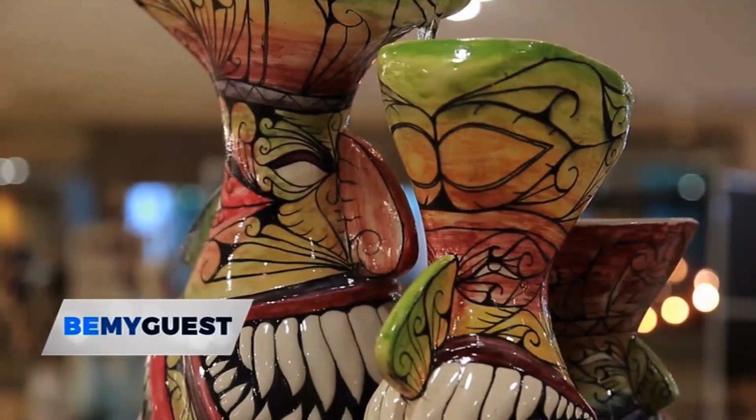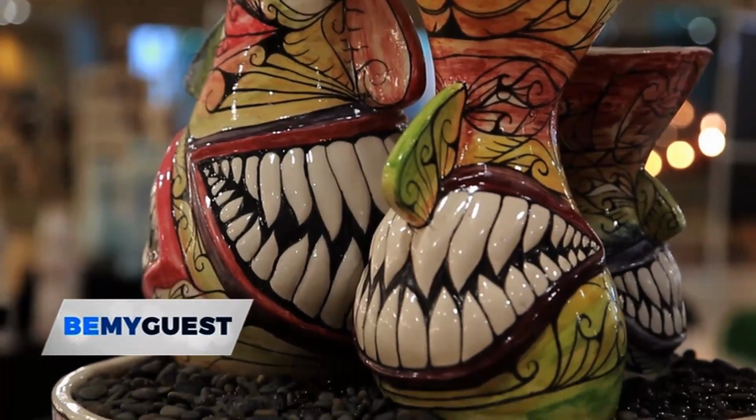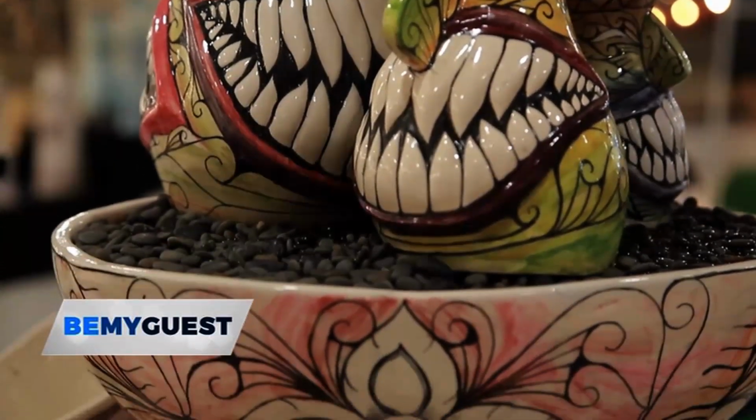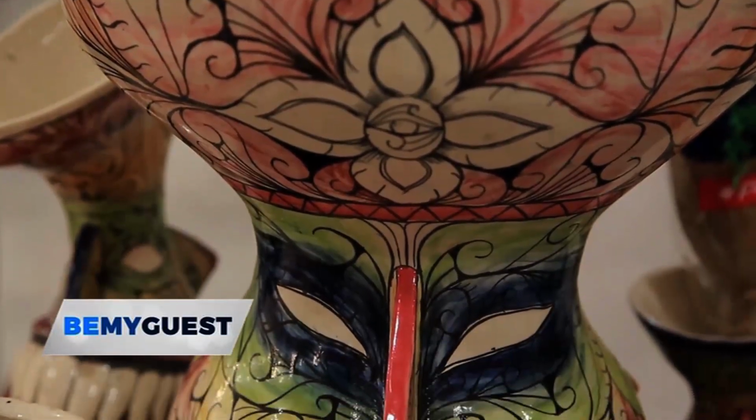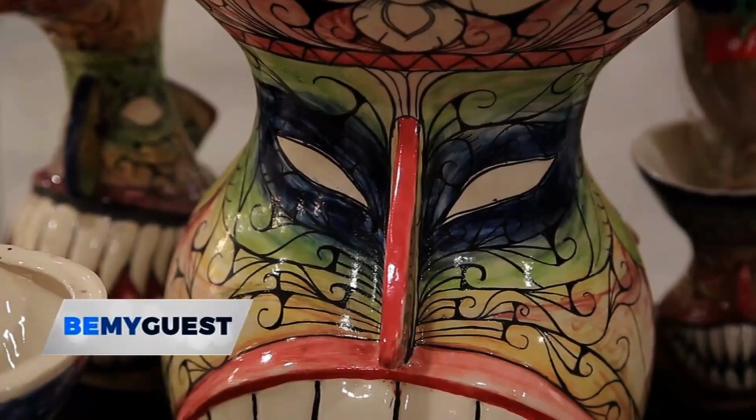So what does it look like? What's the shape? Is it something long? This looks like a Phi Ta Khon mask, with a mini step of waterfall. That sounds very nice. Yes.